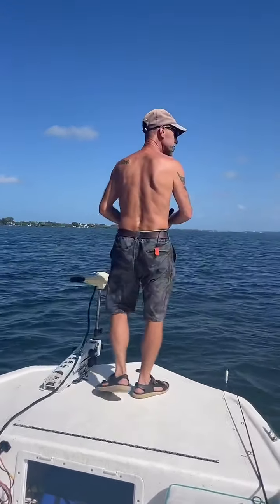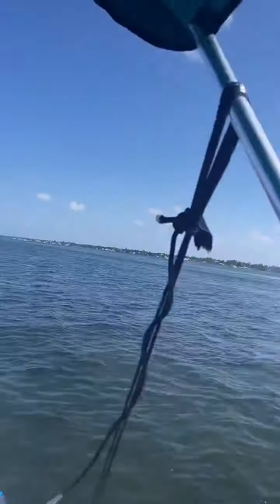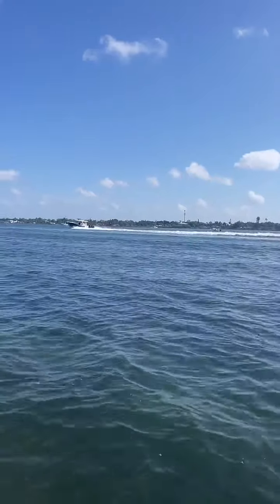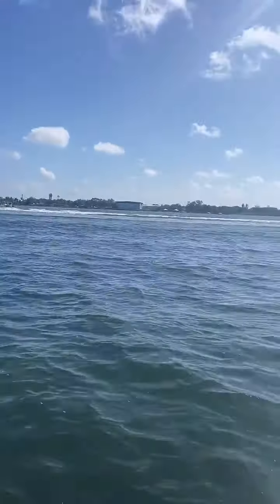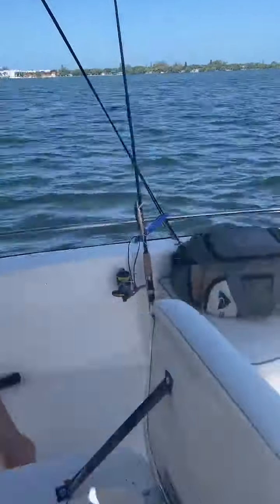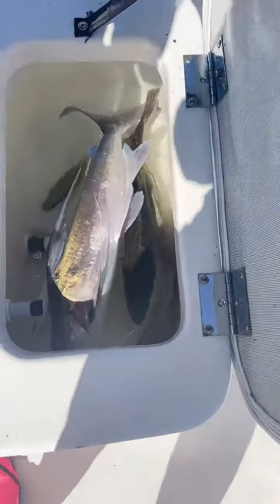Coffee time. That beauty right there. Yeah, I'm going to go home and make me some more coffee. Oh, yeah, I might do the same thing. That's a nice boat. Yeah, that is a nice boat.